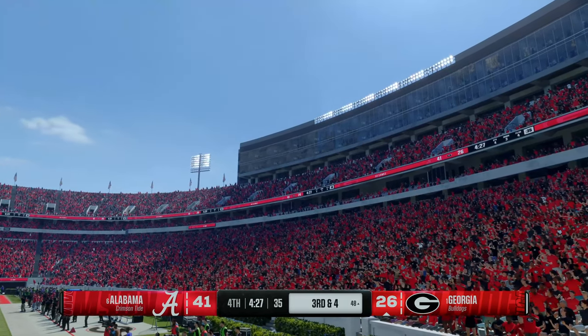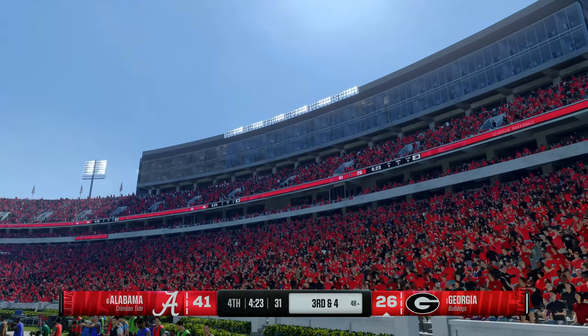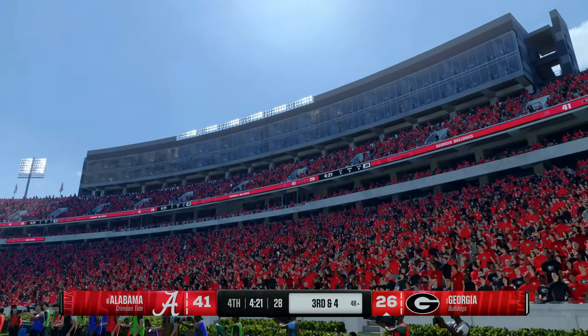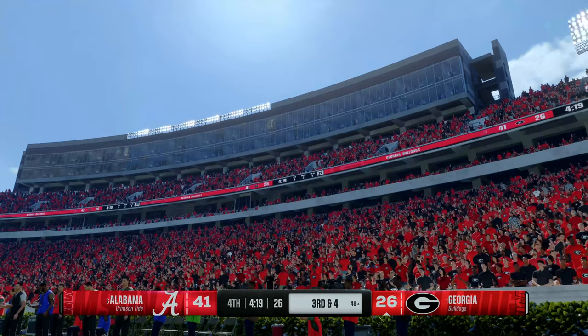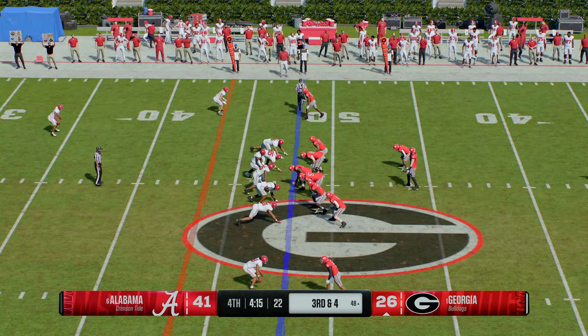Wow, they get positive yards here. We have a sense that they wanted a little bit more with that pitch and catch. Offense moving closer to the line of gain after that catch.